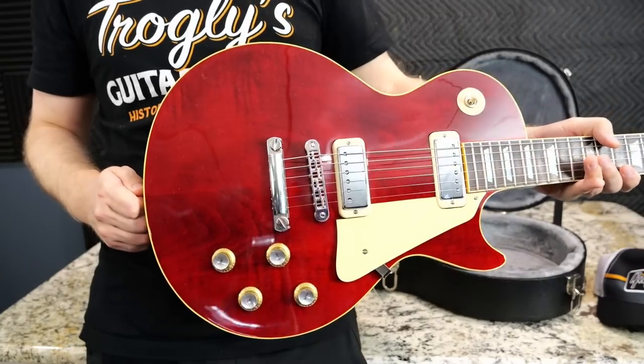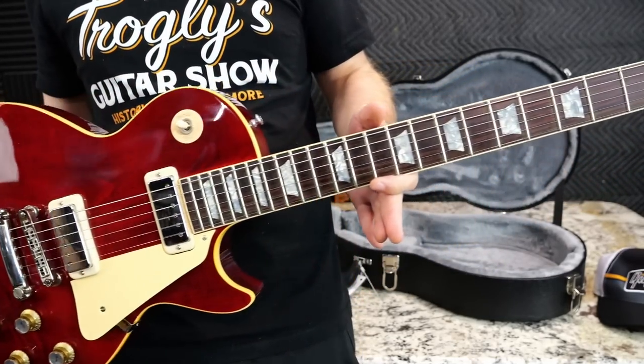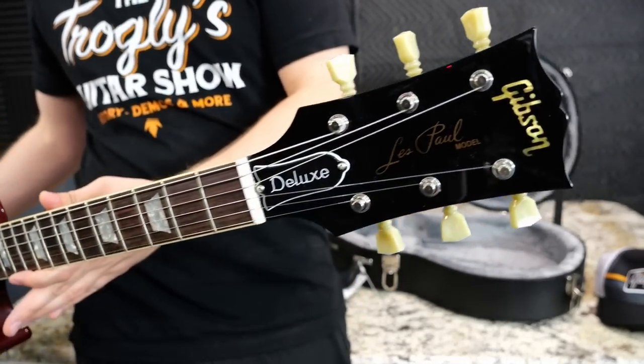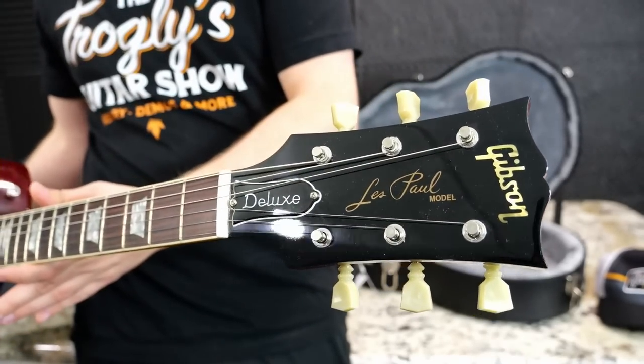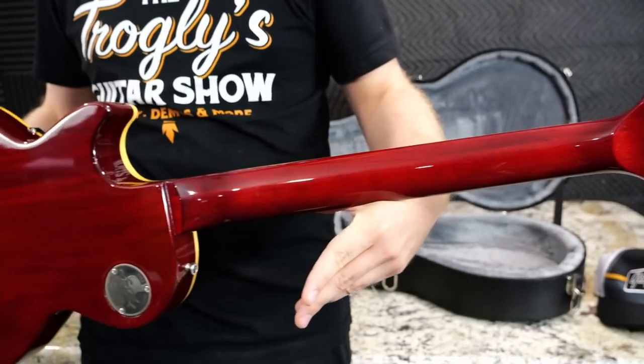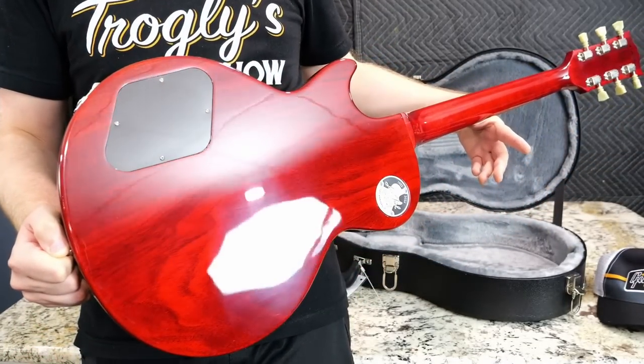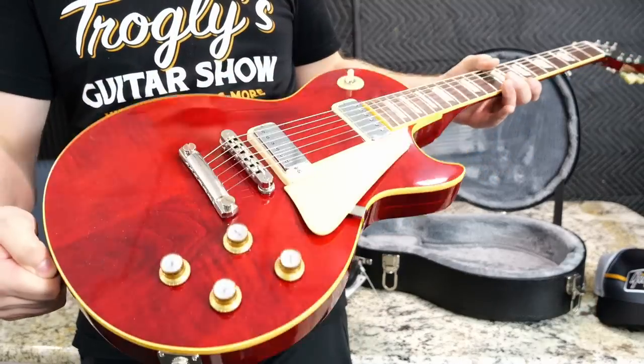So theory one is these are converted Mike Ness deluxes because they didn't sell all that well. They did good enough. However, I don't think that's necessarily the case, because maybe if this was two or three years down the line, I mean, they're not just going to refinish a Mike Ness Les Paul Deluxe just because it didn't sell within a couple of months.